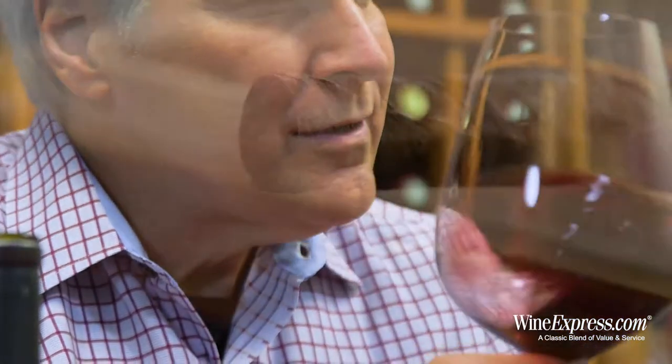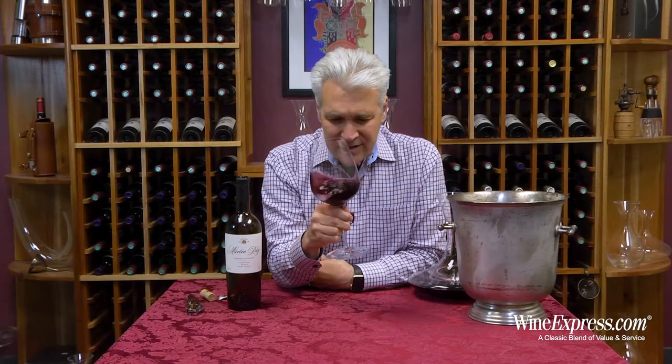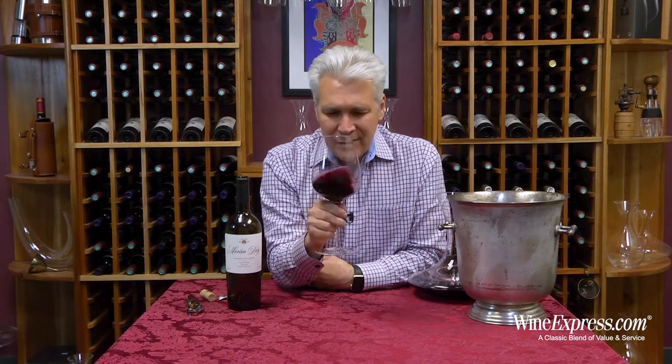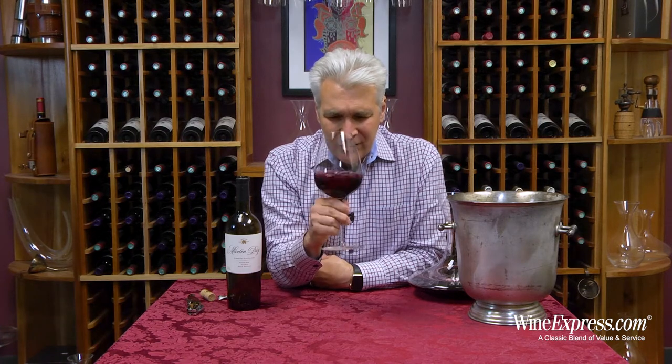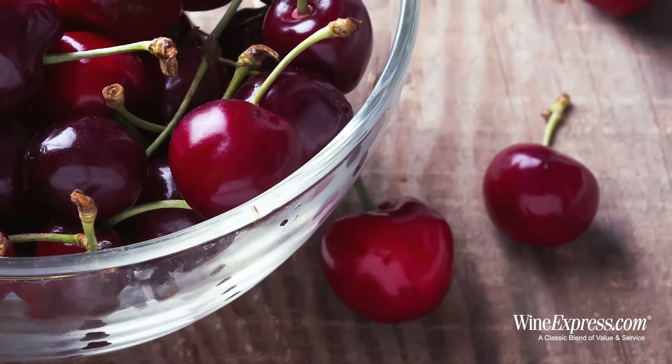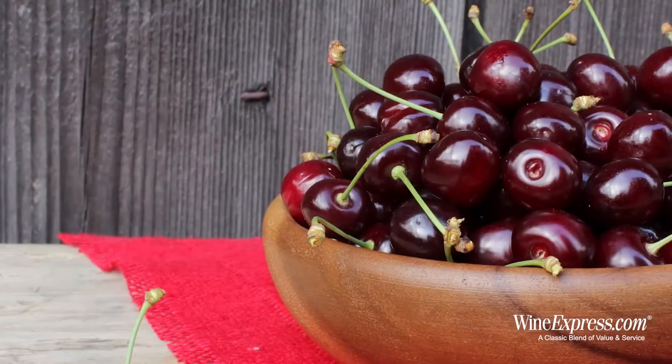It's a really nice nose. I immediately got like cigar tobacco on here. Sort of savory, cedary, with some nice sort of tangy cherry notes under there. Yeah, that's nice. Black cherry, spicy. Let's try it.